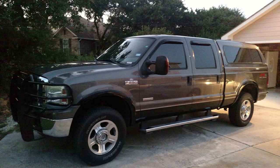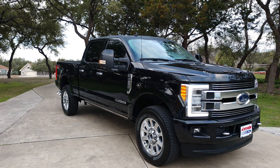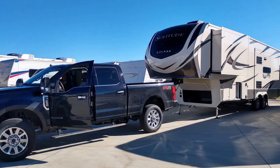We had a 2006 Ford F-250, had it for many, many years, sold it for the GMC Yukon Denali, and then now we own another Ford F-250. We believe the F-250 truck will give us the option as we continue our RV and life cycle to come in and out of either a travel trailer or a fifth wheel. However, we did choose the fifth wheel, and I think that for us, that was the best choice.